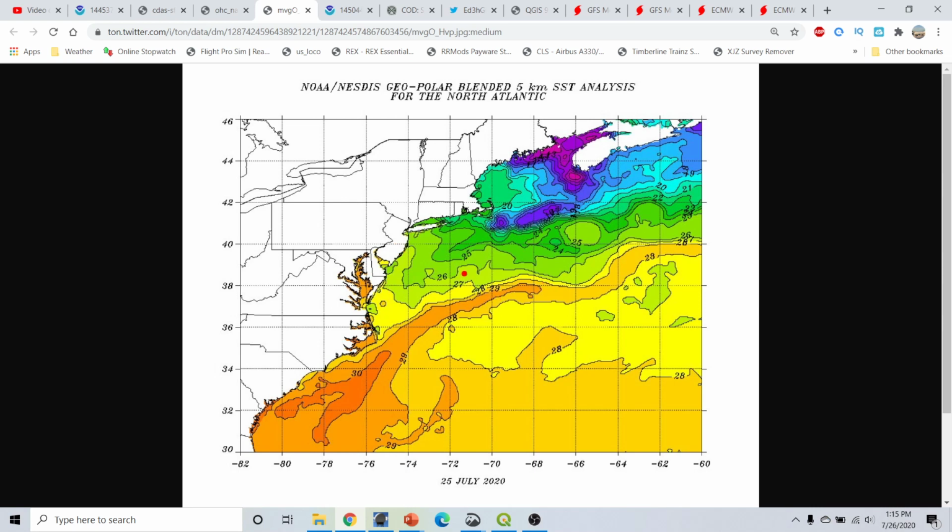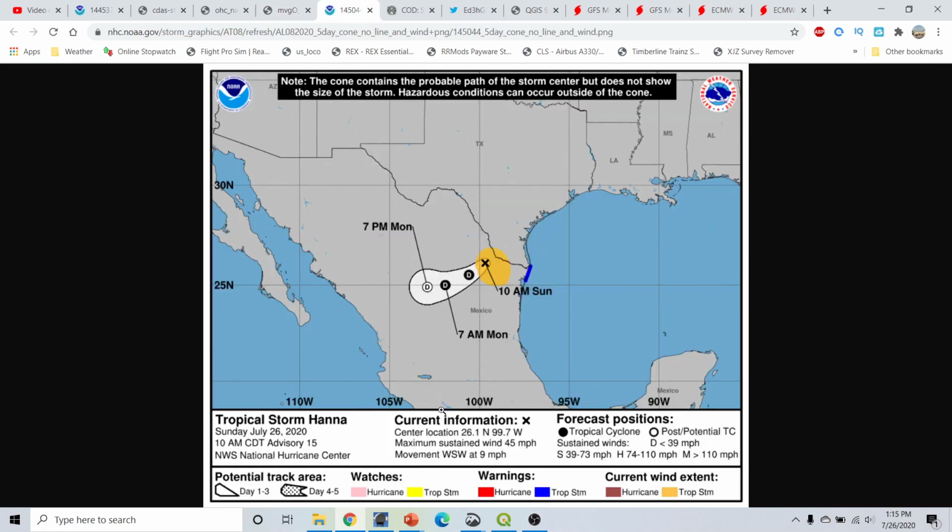This is kind of concerning because that 26 isotherm, the closer it gets to the coastline, is the less and less room that a hurricane coming through here has to actually weaken, and the more it would maintain itself. So you talk about a fast-moving major hurricane coming into this part of the world is a little concerning. And we're not saying anything will or is going to happen, but this is a rather concerning look for the sea surface temperature profiles. And even right off the Carolina coastline here, about 29 to 30 Celsius, that's also fairly concerning as well.